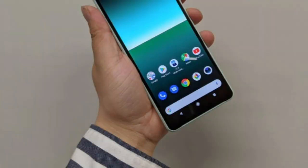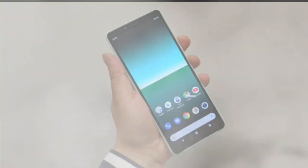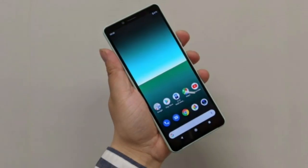So in today's video, we're gonna talk about the Sony Xperia 10 Mark II. This smartphone was officially announced on February 24th, and it is actually one of the best smartphones in the mid-range segment, especially for its design and camera.